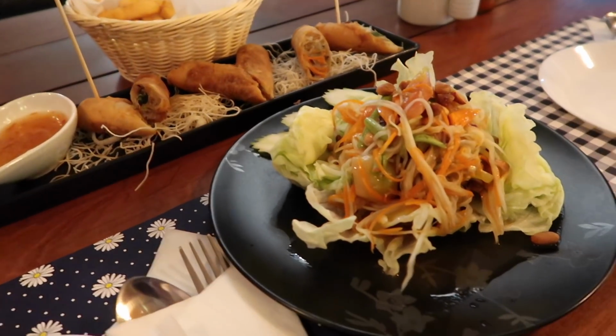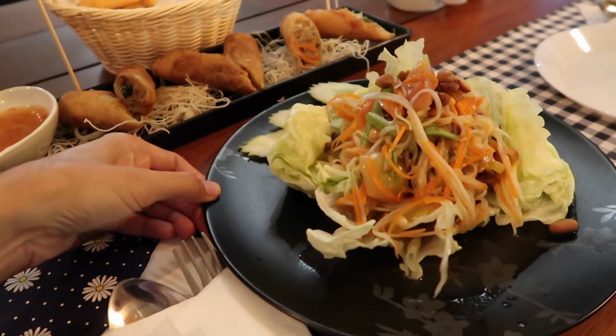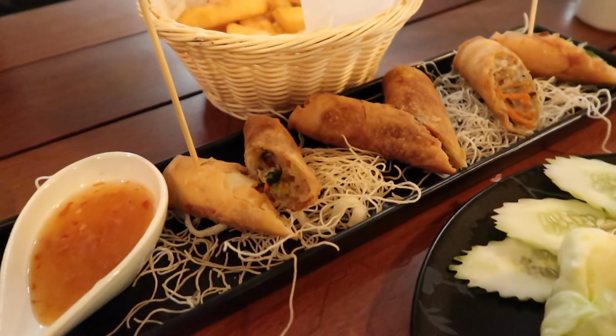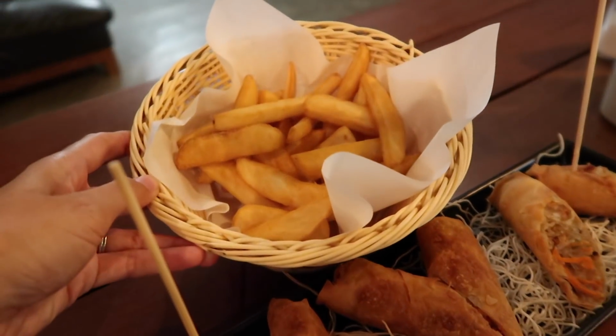So tonight we kind of just got snacky foods. We got a papaya salad, some spring rolls, and some fries.